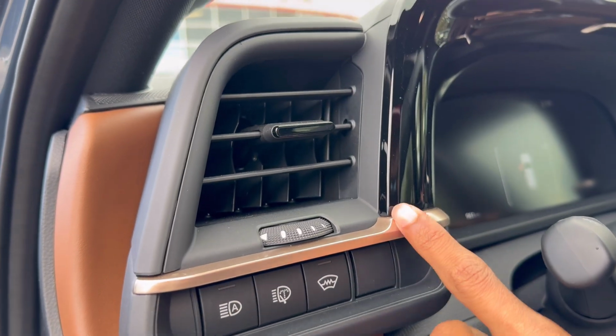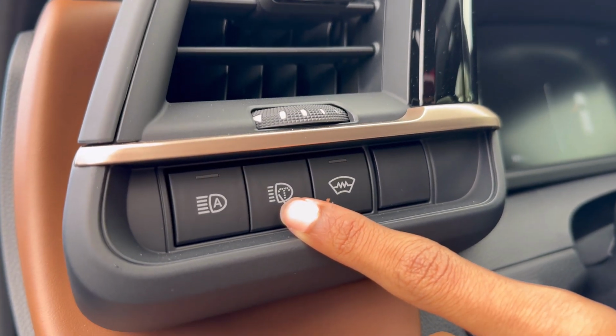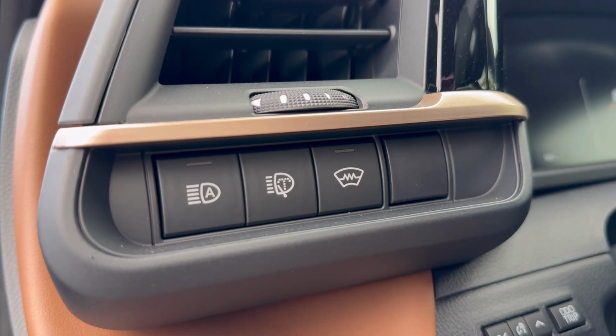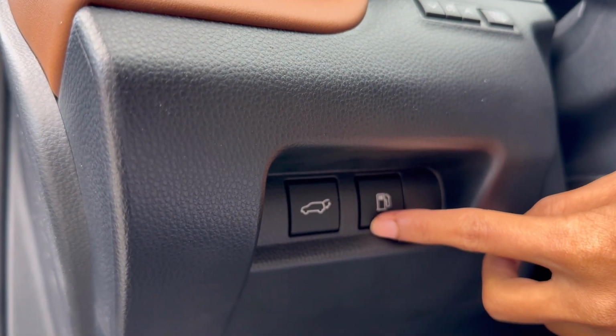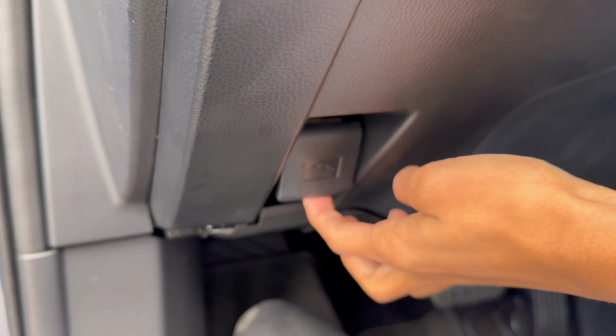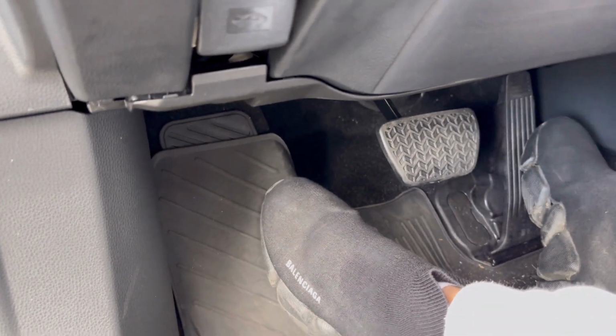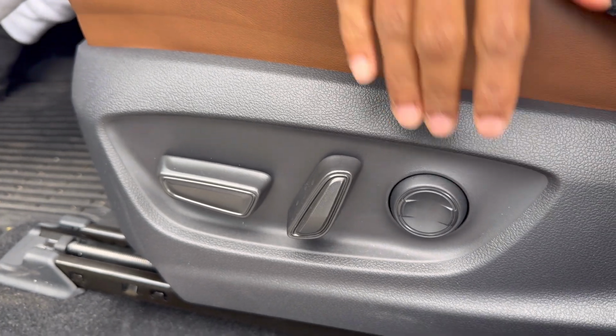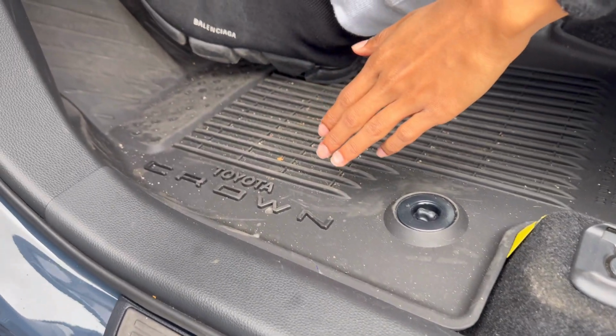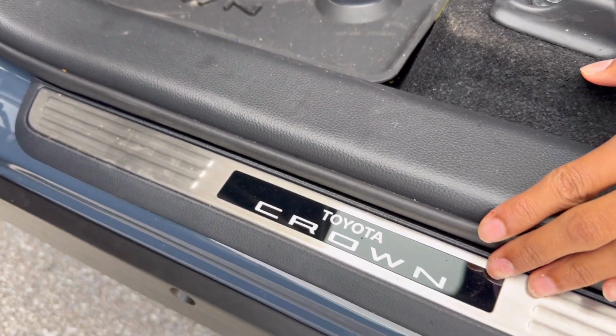First of all, you have your AC vent with the bronze treatment, your auto headlights, your headlight washer control, your heated windshield. This is for the brightness of the instrument cluster. This is for opening the boot and opening the fuel tank. You have the button for opening the hood here, dead pedal, brake pedal, gas pedal, and then the seat controls are right here. That's nice. And then you have the floor mats, that's the Toyota Crown. You have the side sill that illuminates Toyota Crown.